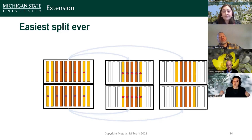The benefit of this method compared to the walkaway split is sometimes your bees are not distributed evenly between the two boxes. So maybe there's way more brood in the top box or way more brood in the bottom box. In this method, you get a much more even distribution. Same thing though, one will have a queen, one will not have the queen.